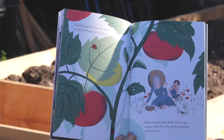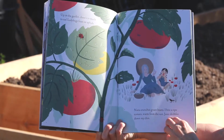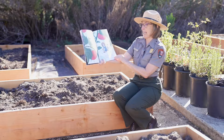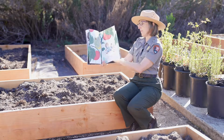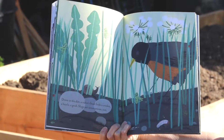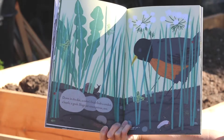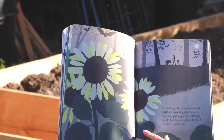Up in the garden, there's so much to eat. Ladybugs feast on aphids. Nana crunches green beans. I bite a ripe tomato, warm from the sun. Juice dribbles down my chin. Down in the dirt, a robin's beak finds a cricket, a beetle, a grub. Slugs are scrumptious too. See, there's that robin again. She's finding food for her baby chicks.